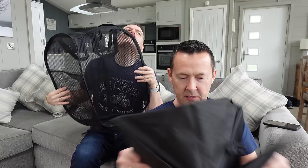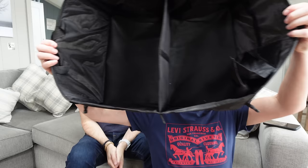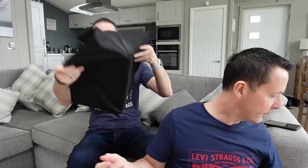You dismantle it. Right, next one is a boot storage box for the car, because Lee is always putting junk in the back of the car, so we're going to use that to tidy the car up. It's got little pockets and things.